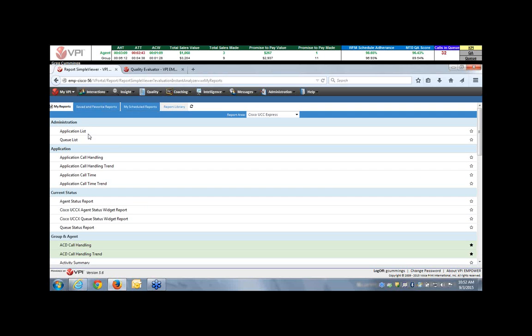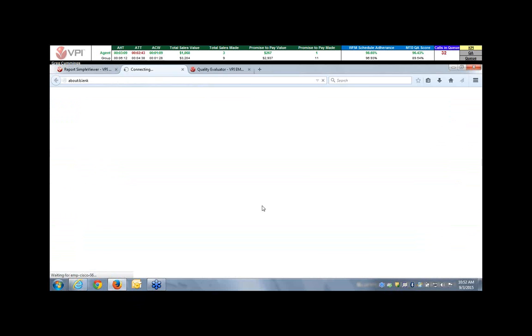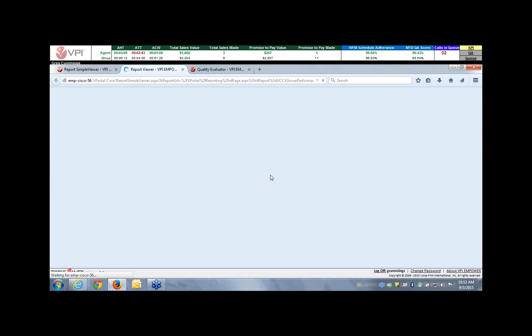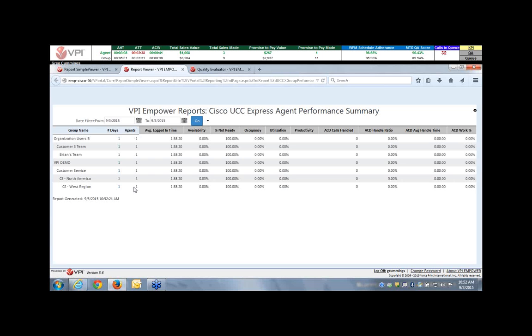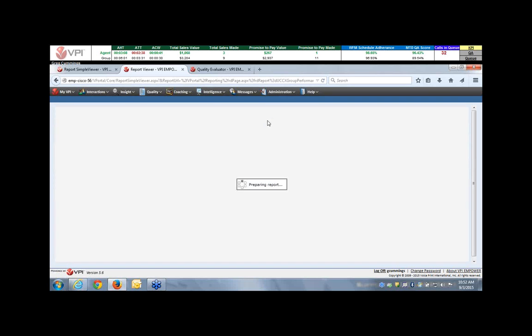You can see here we've got all of these pre-built reports, the administrative reports, the application, current status. If I was to run my performance summary report, it's going to automatically run and show me the data. And the nice thing about these reports is I can actually step through this report. Right? I'm just going to expand my range here a little bit. I'm going to go back and take just kind of a month-to-date snapshot.